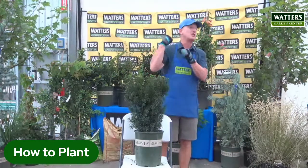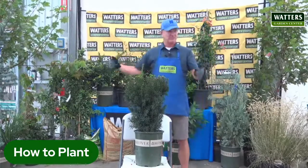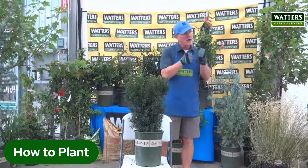Make sure they're sharp and new. And by the time you get done, the digging bar might be bent like a banana. It's just pretty rough ground. So you're gonna wanna prep that soil some.